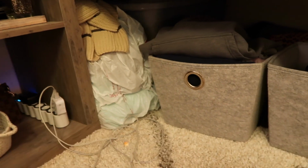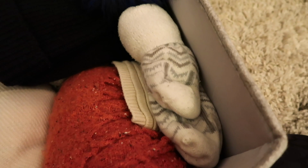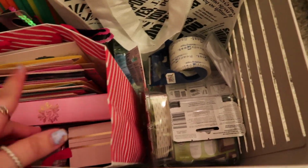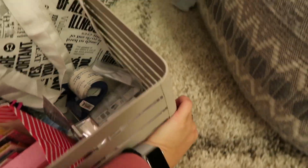Then under my bed is kind of a mess. This is all clothes that I have nowhere to put, so I need to find somewhere. And here is all my sweatshirts, and in here I have hats, scarves, ski socks, earmuffs. Then this one is also just a bunch of random stuff, but these are all birthday cards, a sash, some straws, Lululemon bags because you never know when you could use them.